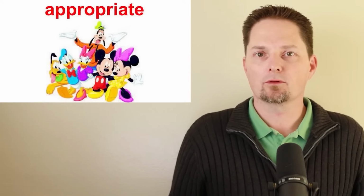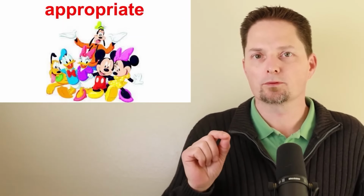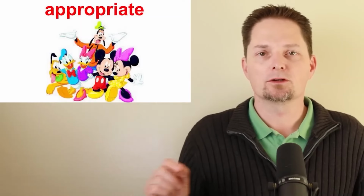Our next word is appropriate. This word is difficult to pronounce because you have the per sound two times. Appropriate. So practice this one slowly. Appropriate. It is appropriate. It is good for all viewers. Nothing offensive. Nothing that would offend anybody is appropriate. Appropriate clothes, appropriate music, appropriate movies. So Disney movies are usually appropriate for all ages.